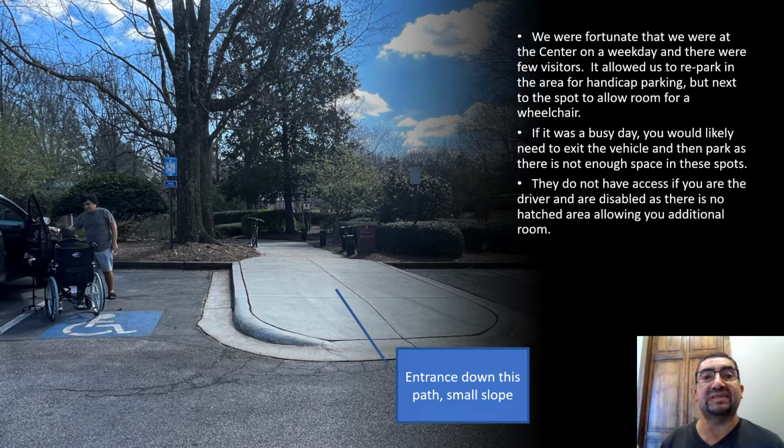We were fortunate that we were at the Carter Center on a weekday, and there were few visitors. It allowed us to repark in the area for handicap parking, but next to the spot to allow room for a wheelchair. If it was a busy day, you would likely need to exit the vehicle and then park, as there are not enough parking spaces in these spots.